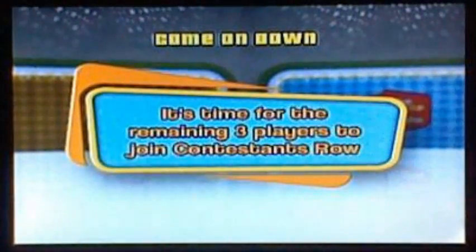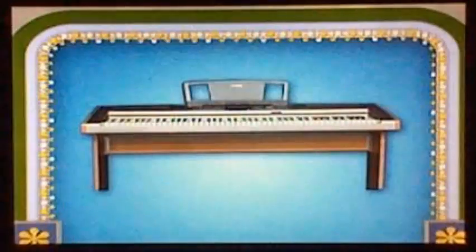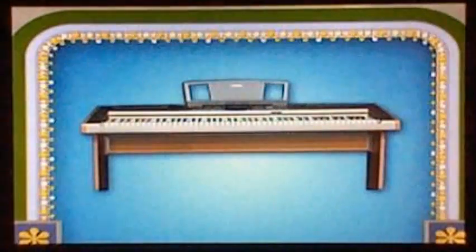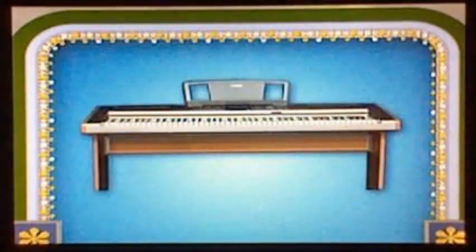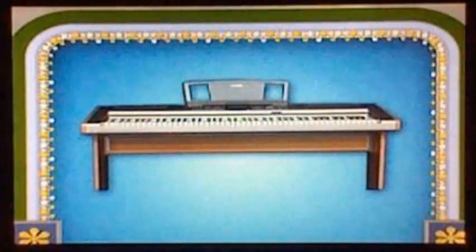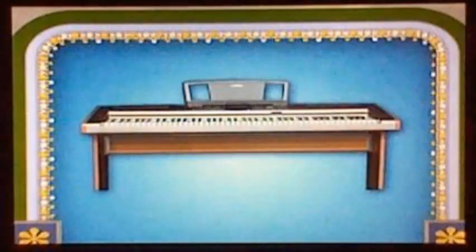Now it's time for the remaining three players to play contestants' row. Let's take a look at the next item up for bids. Here's the next item, Rich. It's an electronic keyboard. Yamaha's portable electronic keyboard provides stunning voice quality and play selection features. Comes with your own stand and AC adapter from Yamaha. Thank you very much, Rich.